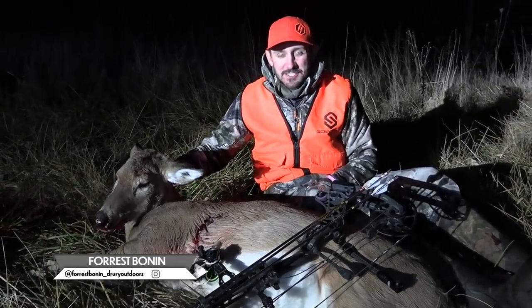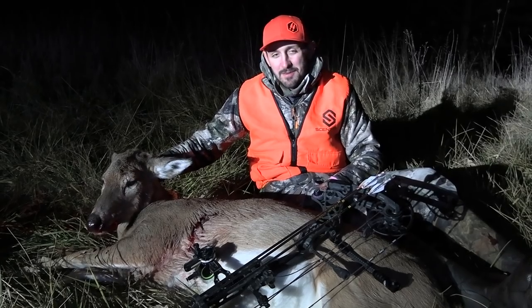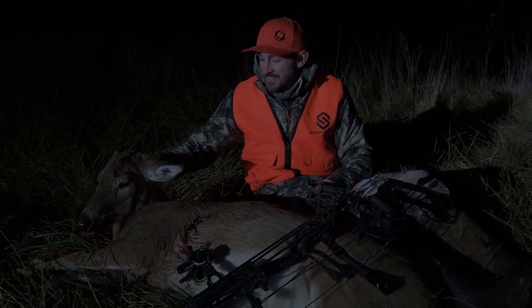Gonna get her field dressed here. Got her checked in already. Gonna put her in the cooler and then probably cut her up later this week and put her in the freezer and maybe throw some of her back straps in the smoker.